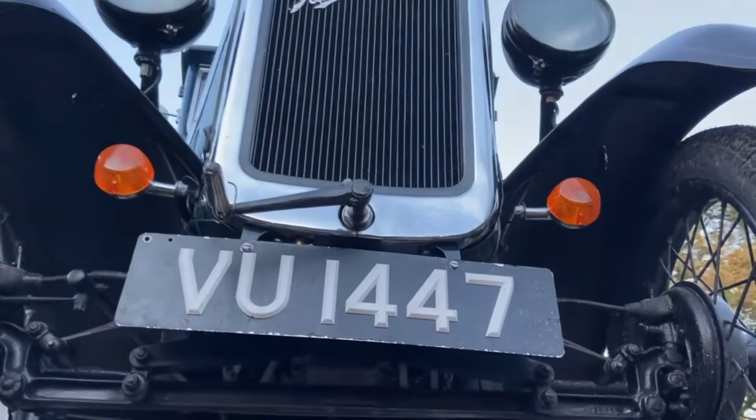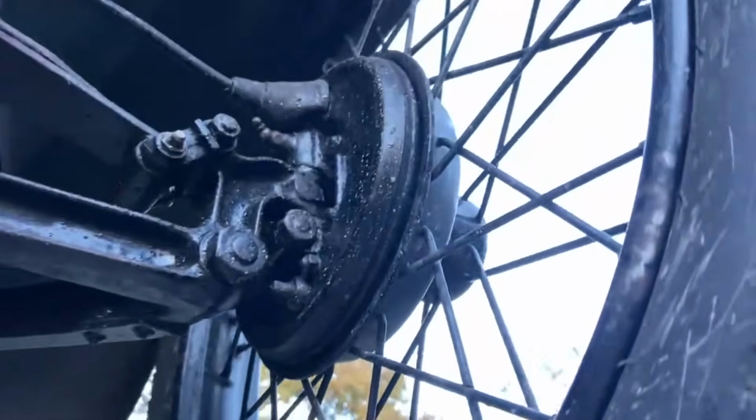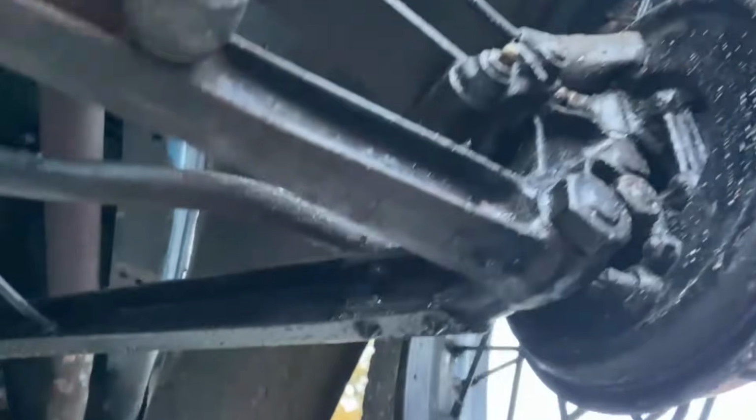Austin 7 underside tour. Here we are at the passenger side front corner. There's a brand new tyre, look. Still got pips on it. Everything's nice and greased here, look. Cables all housed with grease nipples on, so they're the later kind of cables for the brakes.